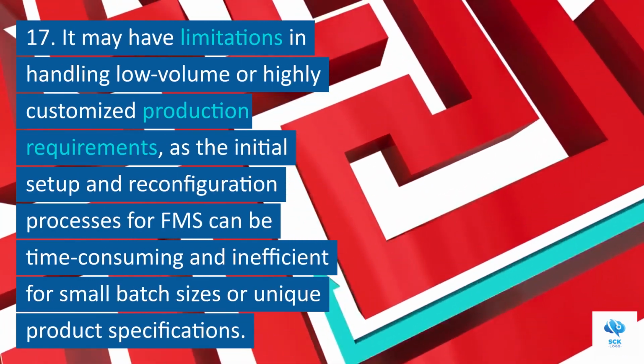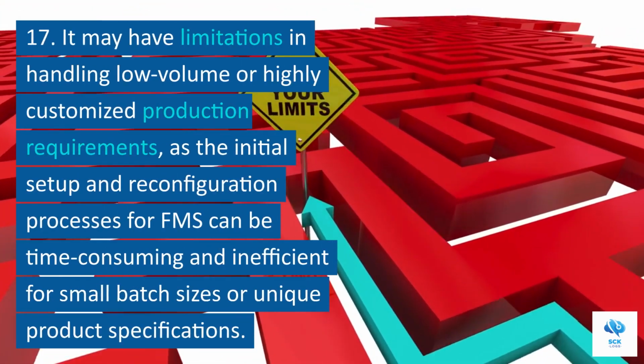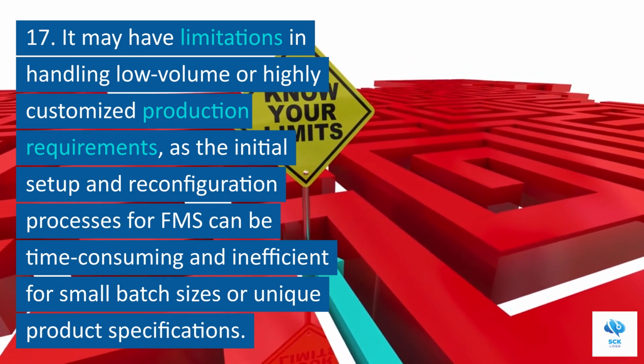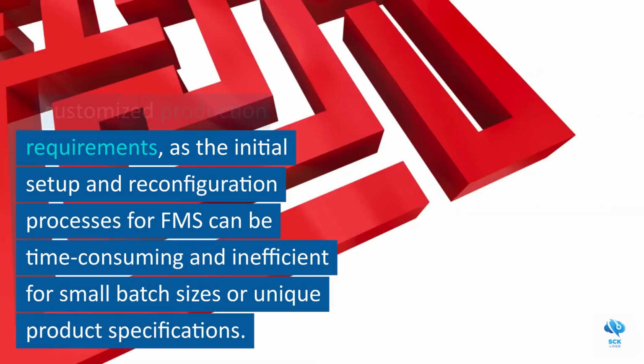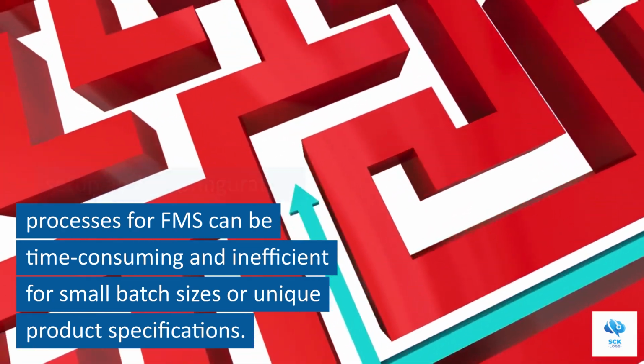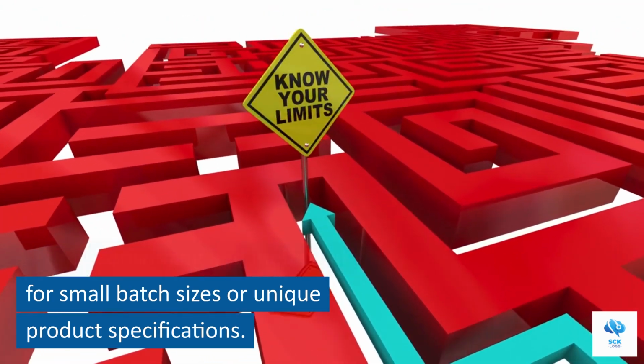17. It may have limitations in handling low-volume or highly customized production requirements, as the initial setup and reconfiguration processes for FMS can be time-consuming and inefficient for small batch sizes or unique product specifications.